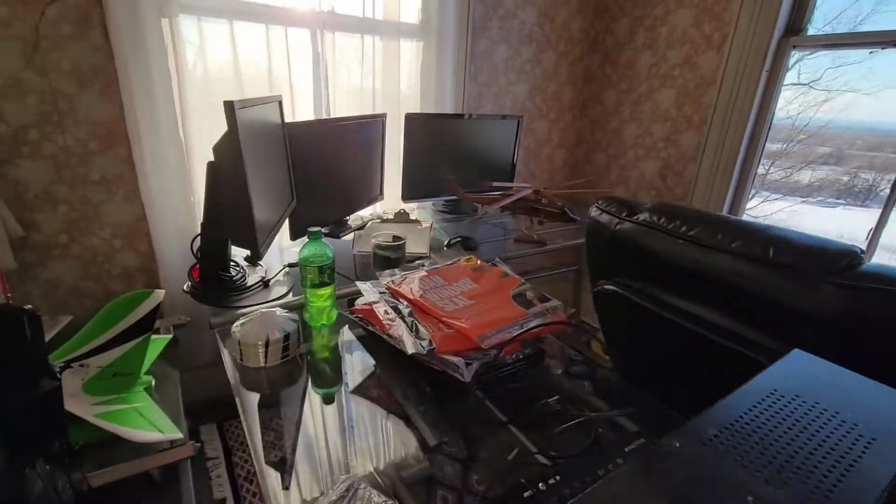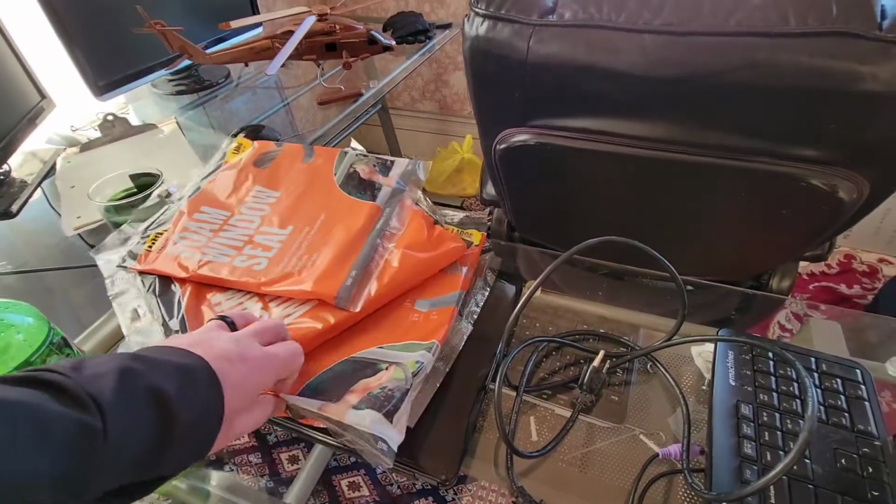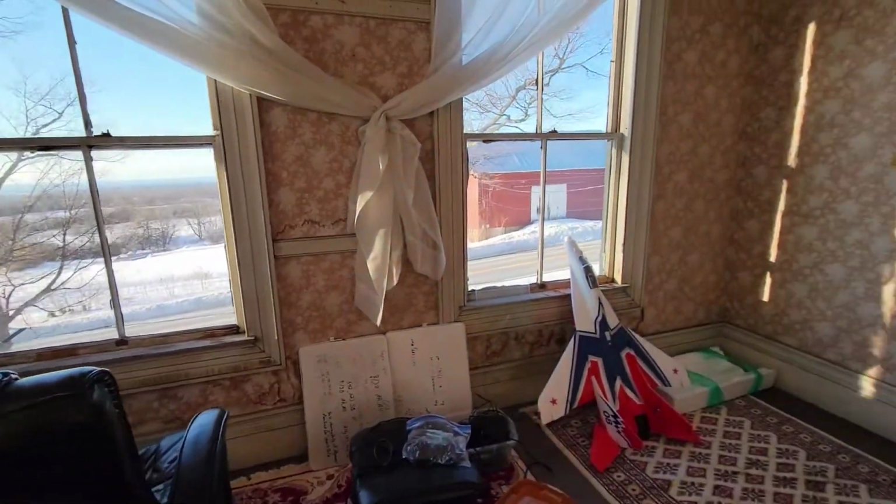So here's some of the things that I planned on doing, some insulation up here and all that good stuff. And then I'm like, it's just too cold. Right now it's actually a little bit warm, and so it's not that bad. So when it comes to spring, fall, summer with some air conditioners will be good. But this is going to be the nicer, say, trophy room.